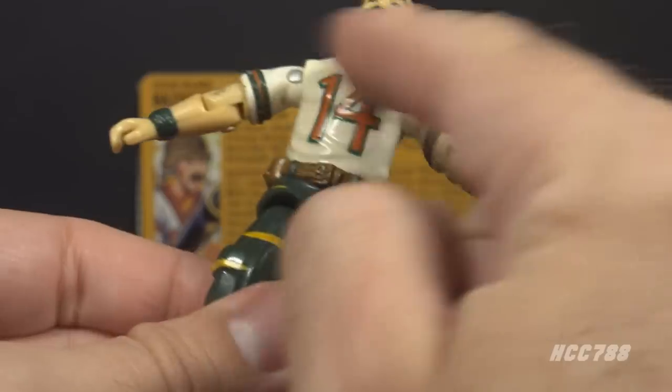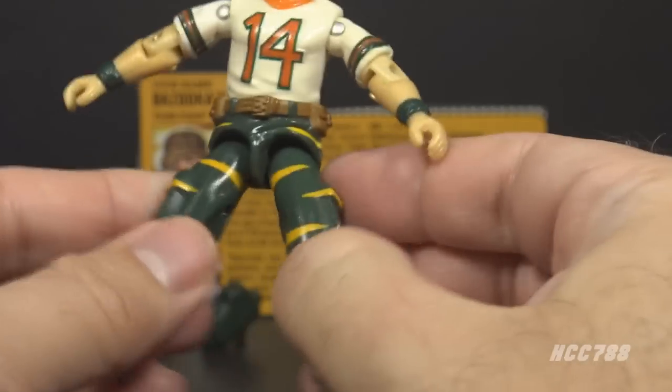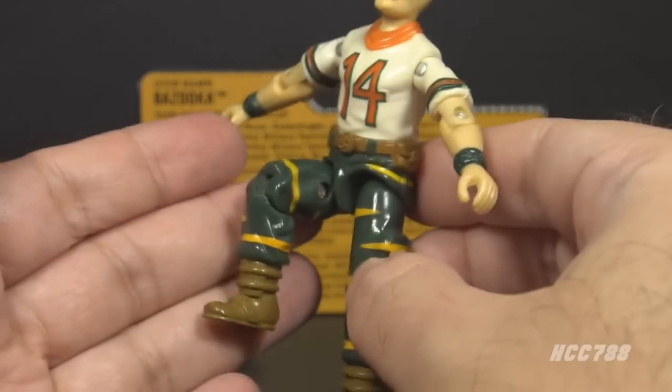This was an O-ring figure, meaning the figure was held together with a rubber O-ring that looped around the inside, so he could move at the torso a bit. He could move his legs apart about so far. He could bend his leg at the hip about 90 degrees and bend at the knee about 90 degrees.